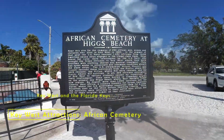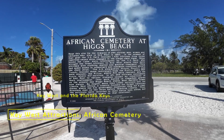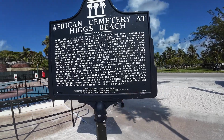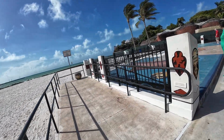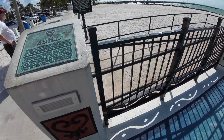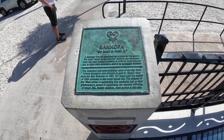Near the site lies the remains of 294 African men, women, and children who died in Key West in 1860. They were taken on boats from Africa to be slaves, and the U.S. Navy rescued around 1,400 Africans from 3 American-owned ships engaged in the illegal slave trade. When they were brought to Key West, they were provided with clothing, shelter, and medical treatment. Unfortunately, a lot of them were already sick.